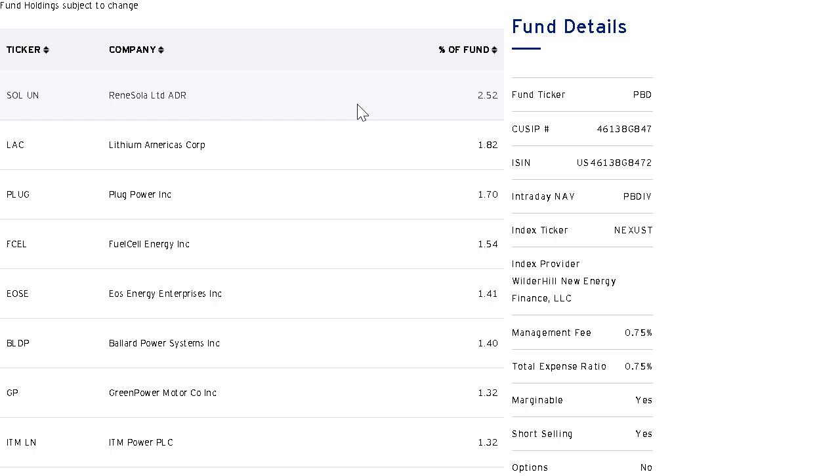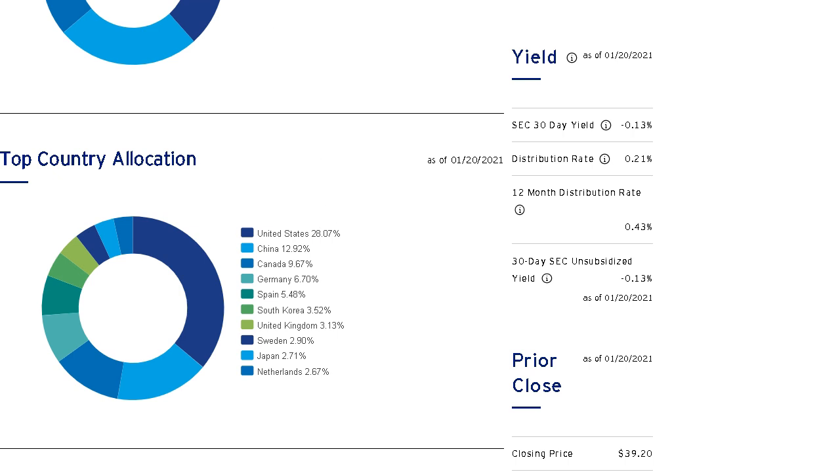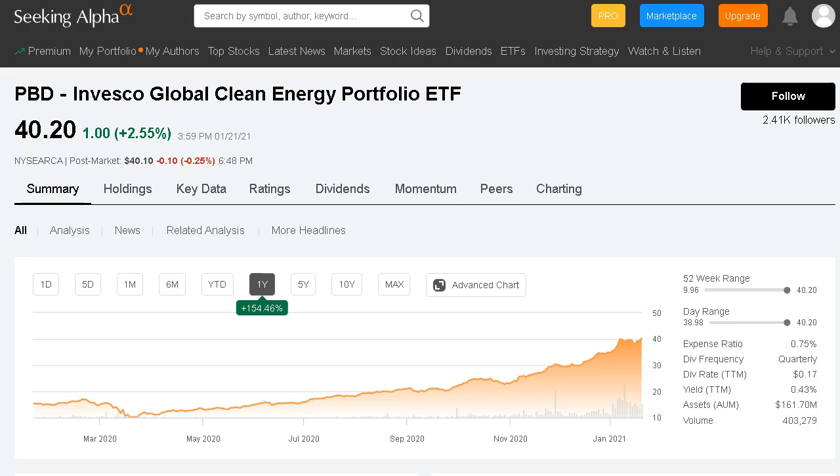Because in that case, I'd rather just buy the top 10 holdings individually and not pay the annual fee of holding the ETF. But in this case, you're getting exposure to so many different companies that it really isn't worth buying individually. So this ETF allows you to have so much diversity across the world in many different sectors, and I like it for a clean energy play. So definitely a trend to take a look at. I think clean energy is here to stay, and this may be one of the best performing ETFs on the market in 2021 and beyond.